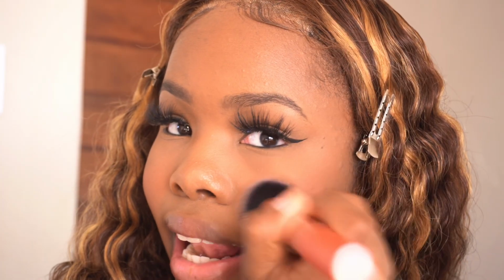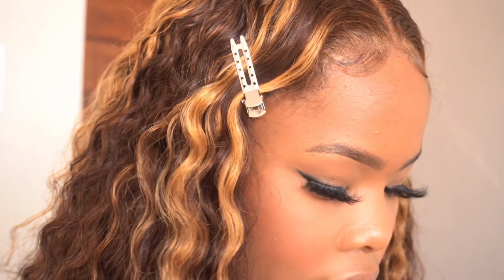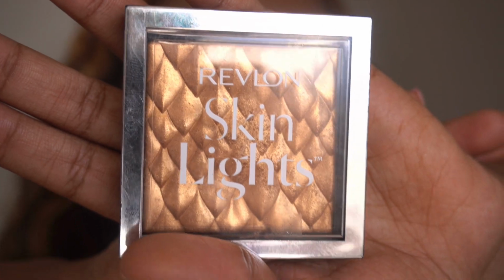This is what I like. Yeah, so now that I'm done with that, I'm gonna move on to bronzing, or is it highlighting? I don't know, but I'm gonna apply those shiny things, you know what I mean, that make me glow. So for that, I am absolutely obsessed with the Revlon Skin Light highlighter. It is in the shade 203, which is Gilded Dawn. This highlighter just has that wet look, you know what I mean.